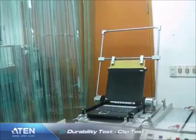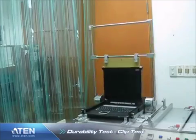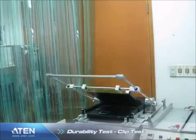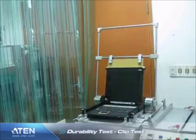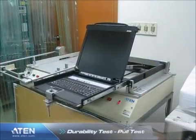a locking clip test to check long-term usage wear, and a sliding pull test to again check long-term usage wear.